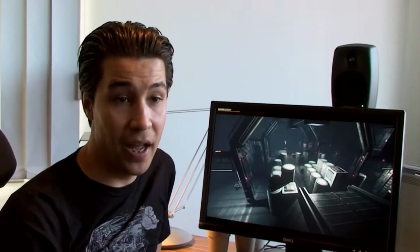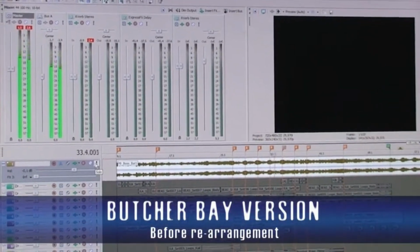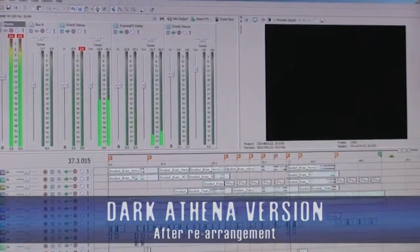When we were asked to revisit the old Butcher Bay game, we were really grateful to get a chance to get back to it and really revamp the sounds, and we went back and rescored and reorchestrated all the music. Everything is new. And all the stuff we've done for Dark Athena, like introducing a sound engine and working on our environmental effects, has also bled over to Escape from Butcher Bay. So in essence, it's a completely new experience that connects to the old one, but presented now in high definition for a next-gen format.